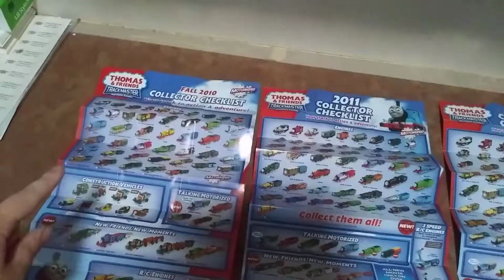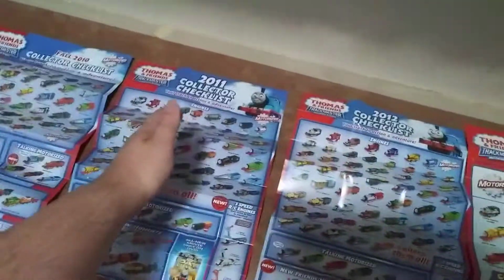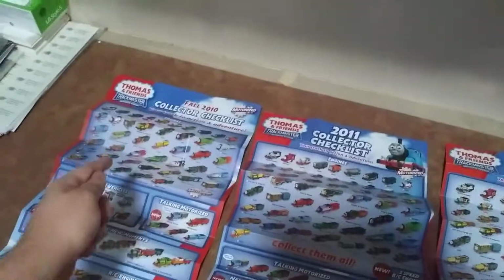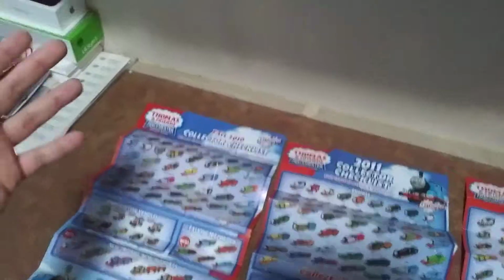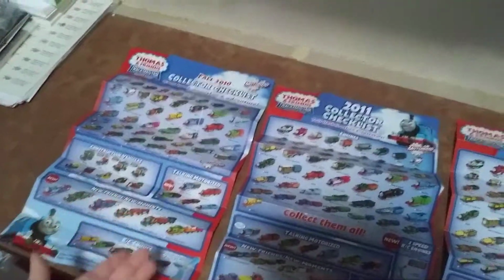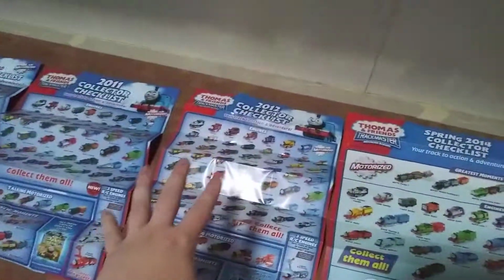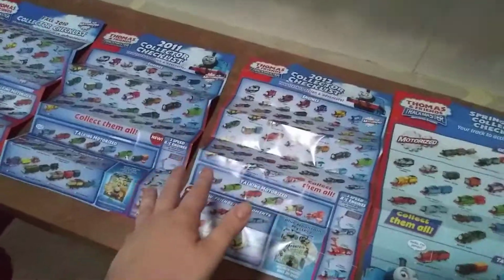And for Toys R Us, I think starting from like here to probably mid-2011, they were releasing the Search and Rescue series. Like they brought back Rocky. They should have mentioned Rocky here, but they never did. And then somewhere at the end of 2011 to here, they made the Sodor Snowstorm series with snow tracks and snow-themed engines.